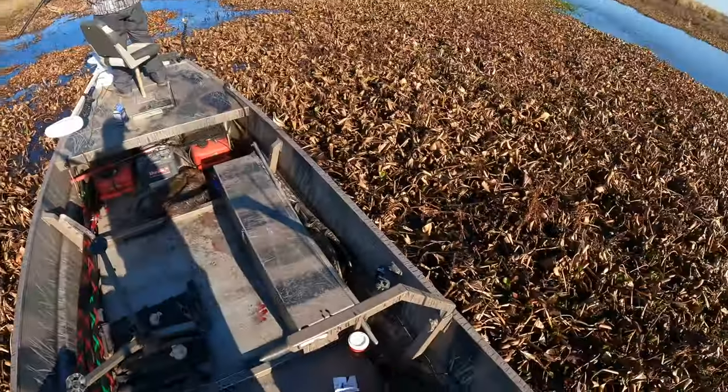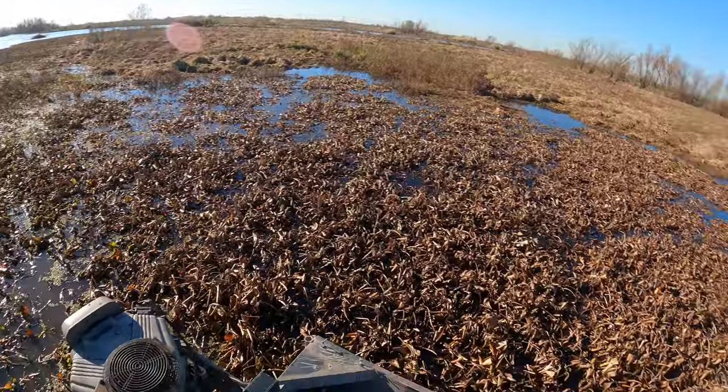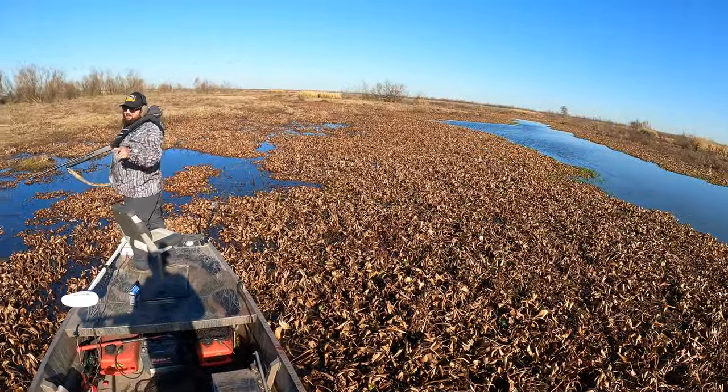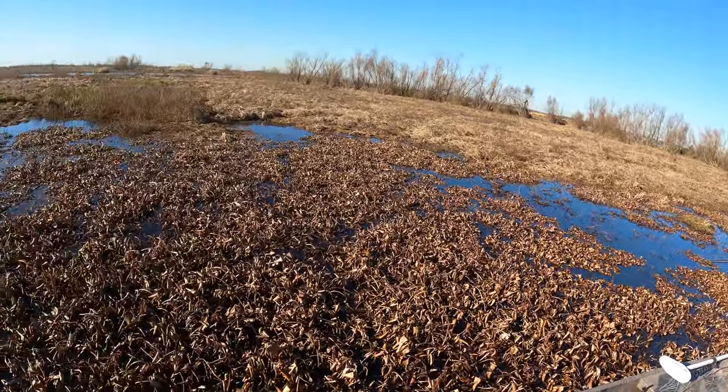Ain't no telling where he's gonna pop up now. Sometimes all they do is stick their nose up in these lilies to breathe. All right, that was my bad. You think? That's why I didn't put the shot cam on the shotgun. You as good at shooting nutria as I'm as good at shooting ducks.